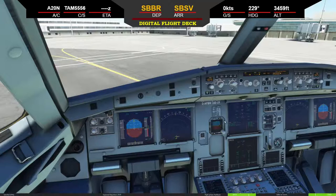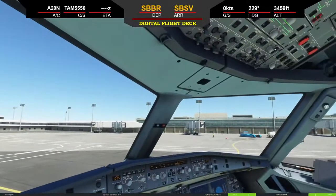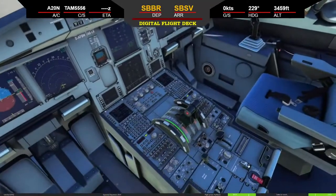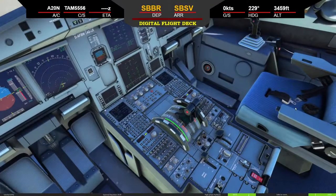Good start on engine number 2. APU bleeds off. APU is off. And igniters to normal.